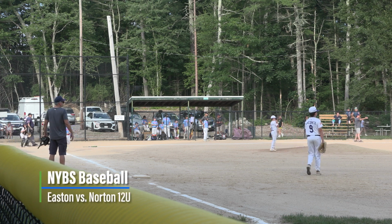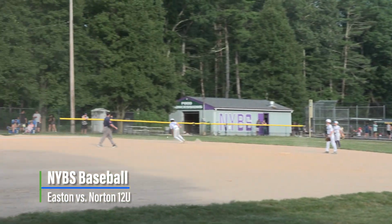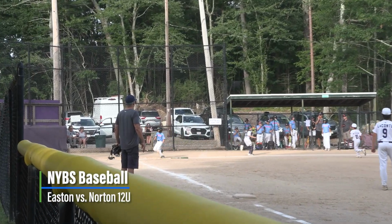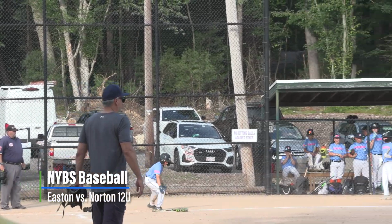And that ball's hit out to left field. That's going to get down to one hopper. They're going to wave the runner around. And a run will score for Easton. Will scoots over to second base. We are all tied up at one.